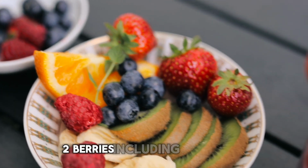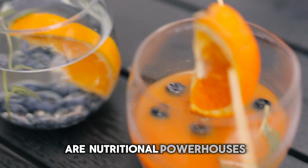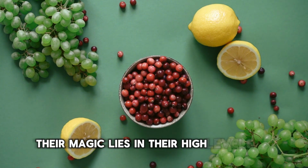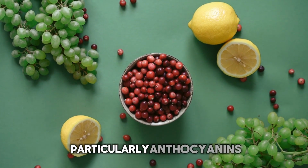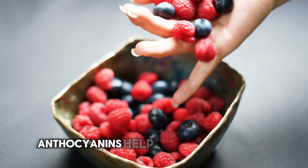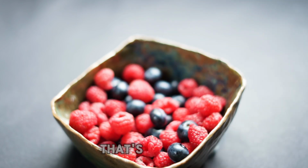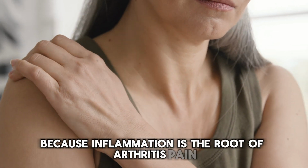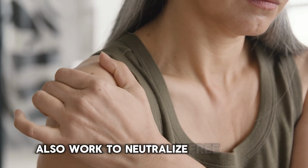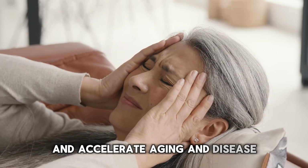Number 2: berries, including blueberries, strawberries, raspberries, and blackberries, are nutritional powerhouses with an impressive reputation in arthritis research. Their magic lies in their high levels of antioxidants, particularly anthocyanins, which are responsible for their rich red, blue, and purple hues. Anthocyanins help lower levels of C-reactive protein, CRP, and other markers of inflammation in the body. That's important because inflammation is the root of arthritis pain, stiffness, and joint degradation. These antioxidants also work to neutralize free radicals, unstable molecules that damage cells and accelerate aging and disease.